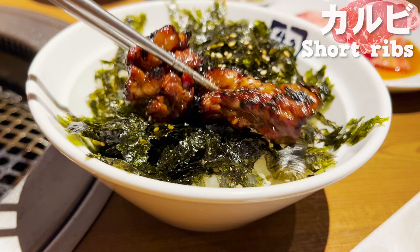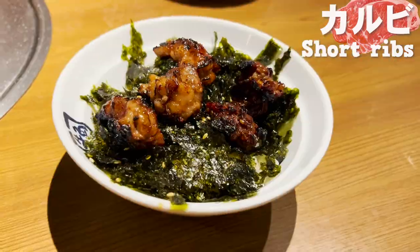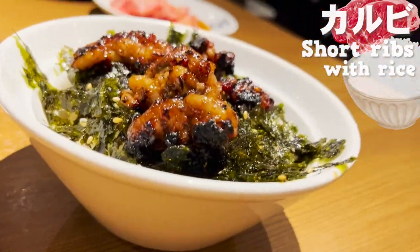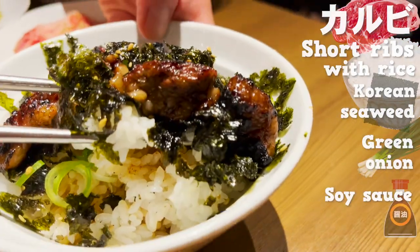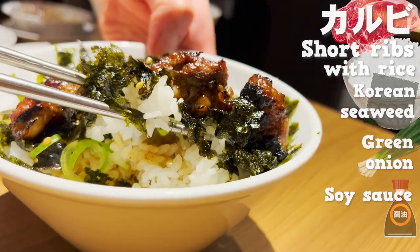Gyu-kaku also serves rice to enjoy with meat on top. The rice comes with Korean dried seaweed, green onion, and soy sauce to enhance the flavor of the beef.